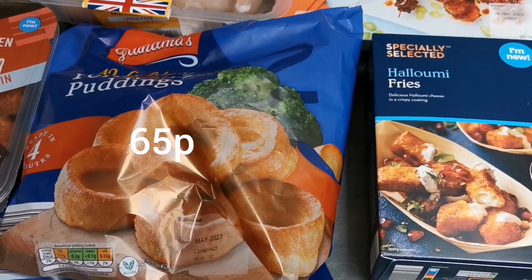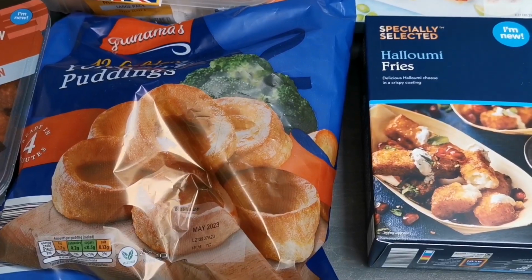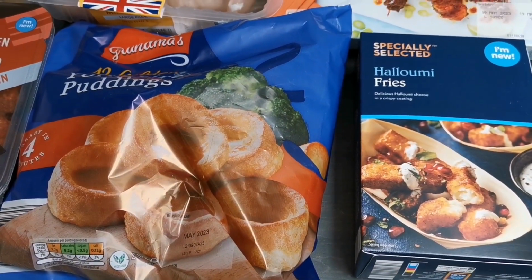Some Yorkshire puddings for Bella to go along with her daily roast dinners. I'm joking, I do mix things up. I don't let her have a roast dinner every day.